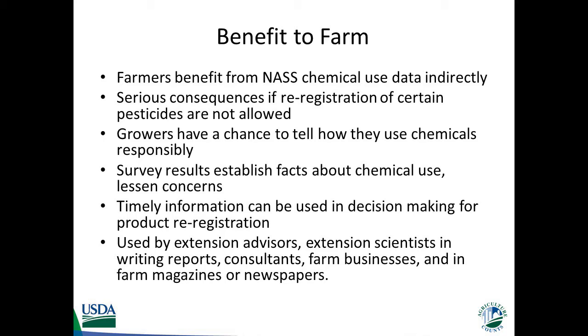There are other important benefits gained from responding to this survey. Growers do have a chance to tell how they use chemicals responsibly and to maintain a safe and abundant food supply. The survey results are official USDA estimates which can help establish facts about chemical use. Accurate data can be used to lessen concern of consumers and export markets.